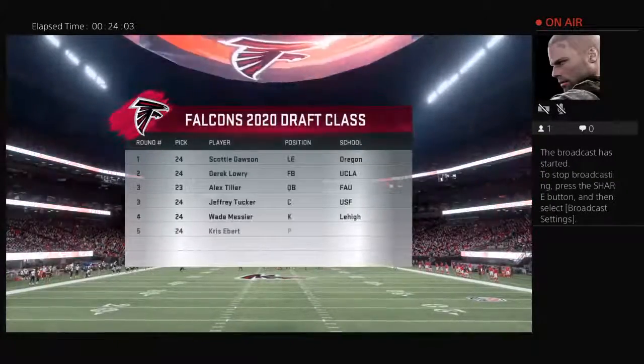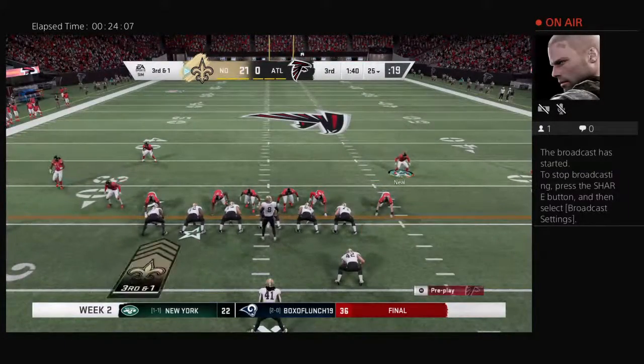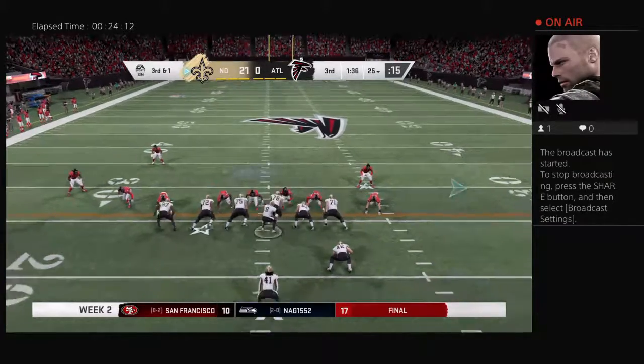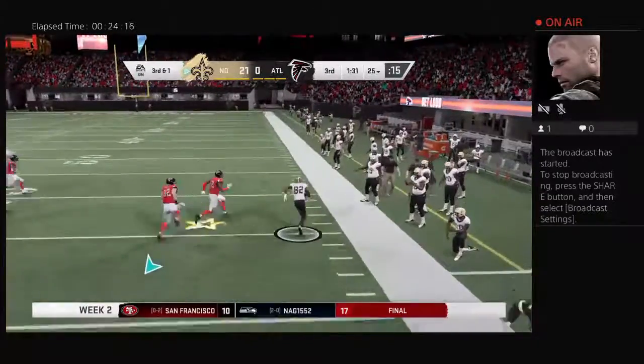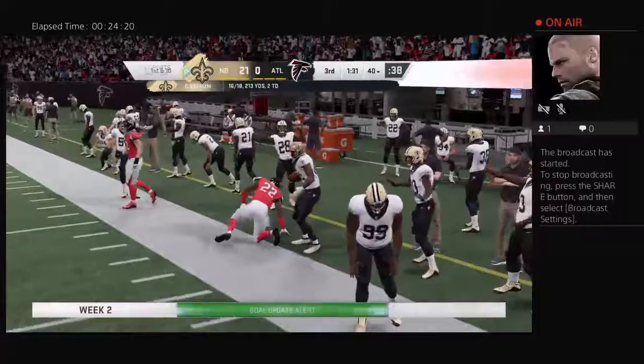Well, we saw him shed a nice tackle on that play. 5 men in the secondary now for the Falcons on third down. Washington's got it. He'll get 15 and a Saints first down.